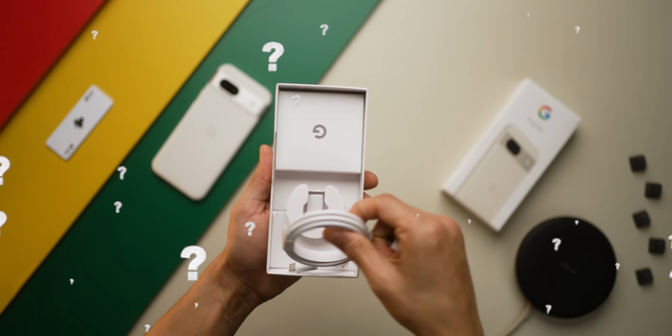And it's not like the Pixel 8a comes with a lot in the box. Just the phone and the cable. No charger, no screen protector, no protective case, nothing. And so really the absurdity of the price is something I can't digest.